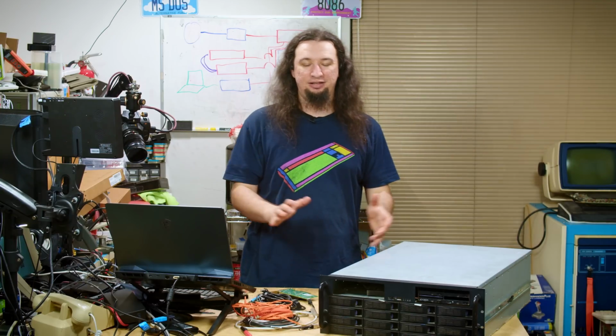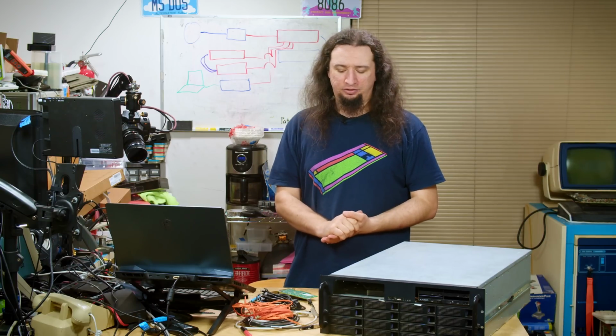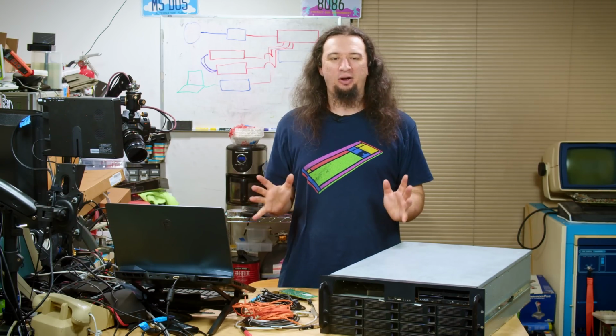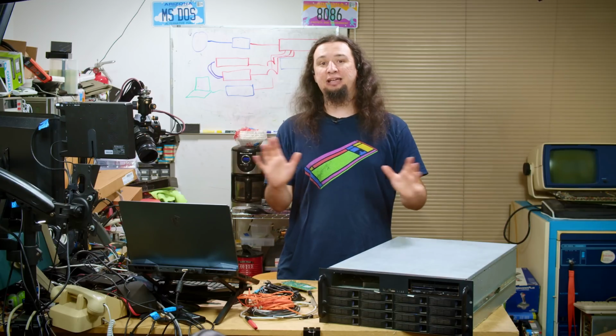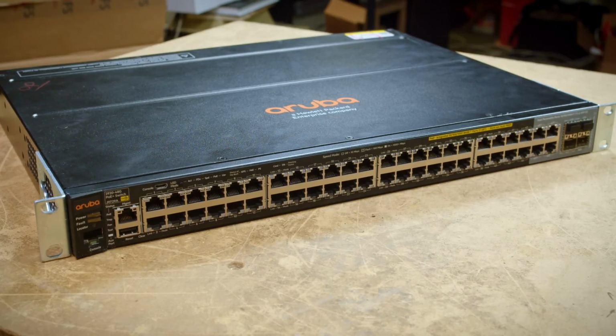Now, for the last weeks, months, I don't know, I've lost track of time because I've been too deep in networking, which I hate. And I have been spending a whole bunch of time getting a MikroTik cloud router switch thing set up with 10 gigabit SFP+ ports on it. And I'm also using an Aruba 2920 network switch there.